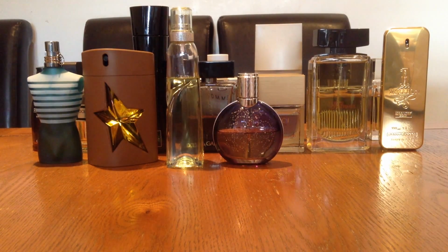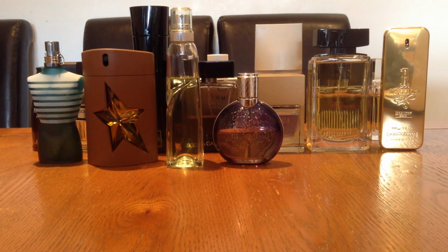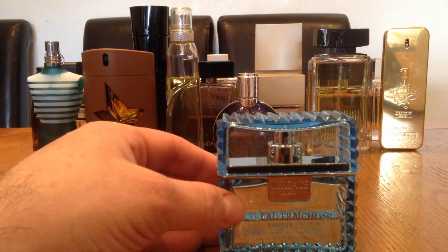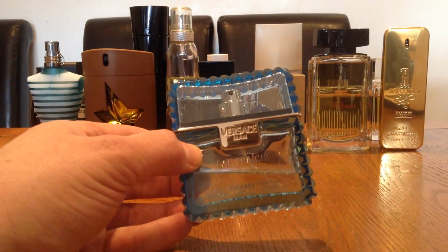Next up, one of my favourite summer fragrances. This one, every time I smell this, it transports me to summertime. It lifts my mood. And this one is from Versace, and it's called Man Au Fresh. And it's an aquatic citrus fragrance. It develops, it becomes woody, spicy, and then dries down to a really great musky base, this one.